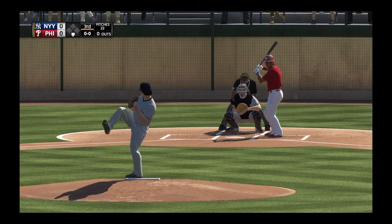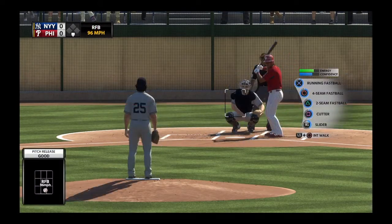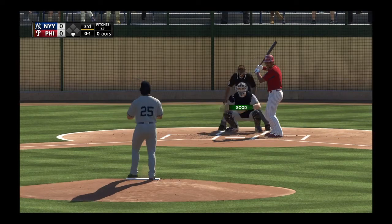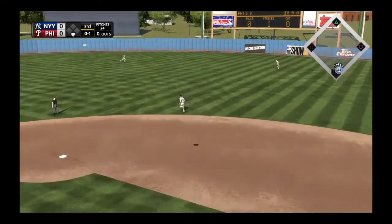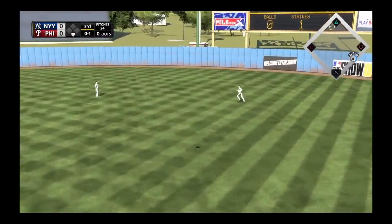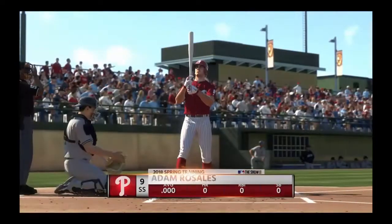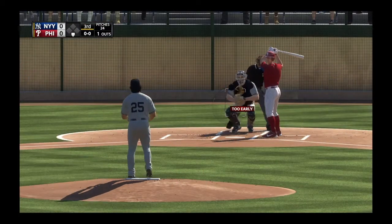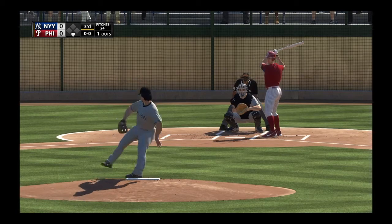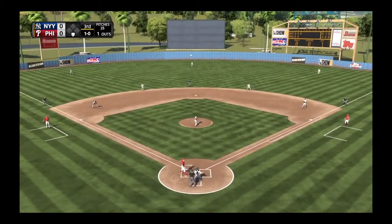First delivery to him on the way. Takes a look down at the knees for a strike. He goes the other way as this is hit in the air toward the gap in right center. Clark is there and he makes the catch for the out. So next to the plate for the Phils, Adam Rosales. First pitch on its way. And there's one well above the zone for a ball.